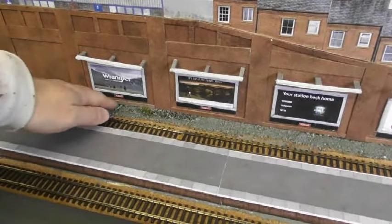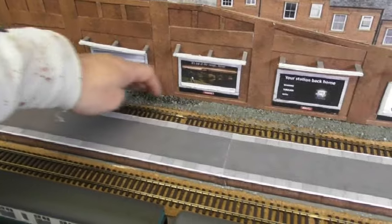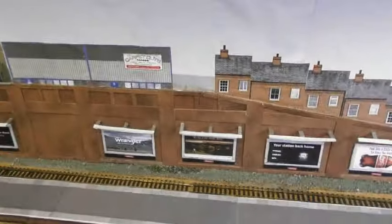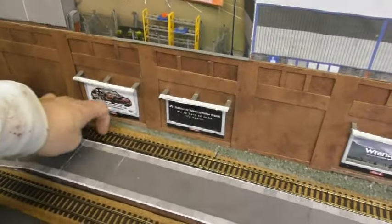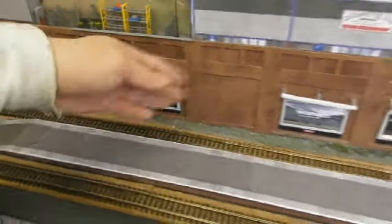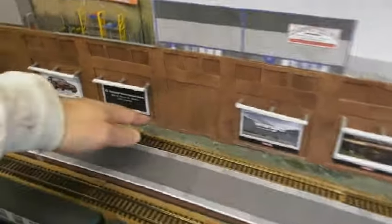The PVA will go down last because I'll have to put the bushes in next. And then I'll be able to apply the PVA mix. And when I'm doing the PVA mix, I'll also do it to get it on top of these parts here, so I can then repeat the same effect with the vegetation in here.